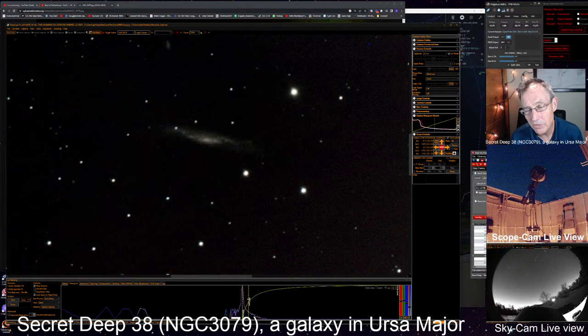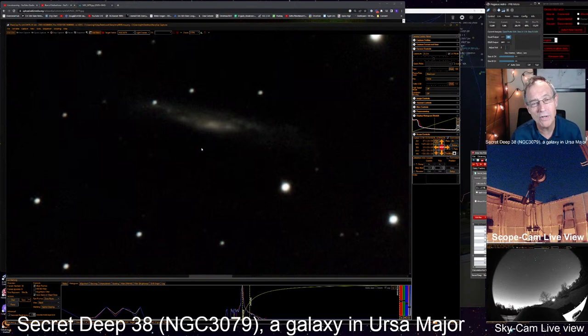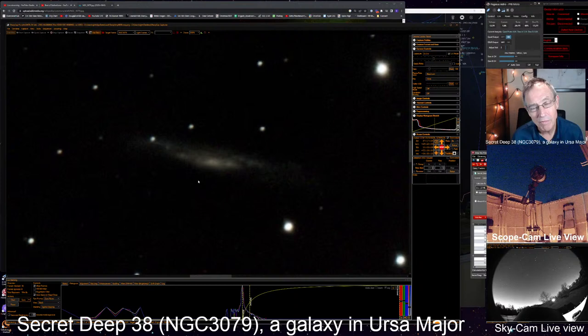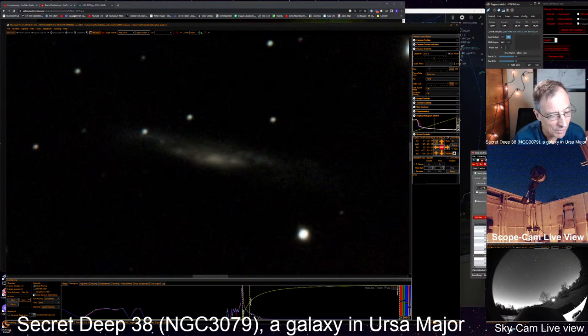I bet this is mostly light pollution because this is the northeast sky. Wouldn't be quite as much moonlight here. But you know, for 10 minutes of integration, and that Hubble view was probably 20 hours of integration, this is not a terrible image, is it? Okay, so we'll save this as seen at 10 minutes of integration.